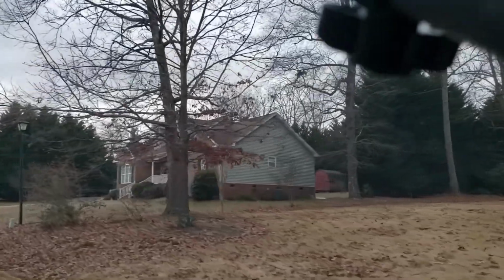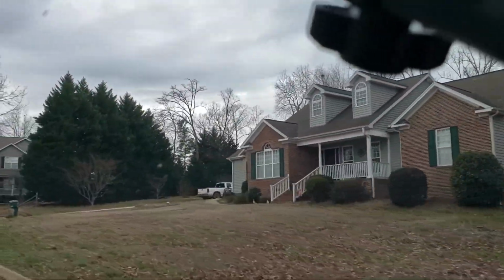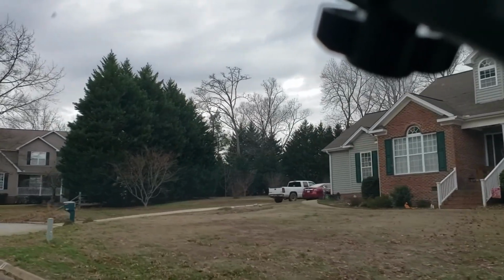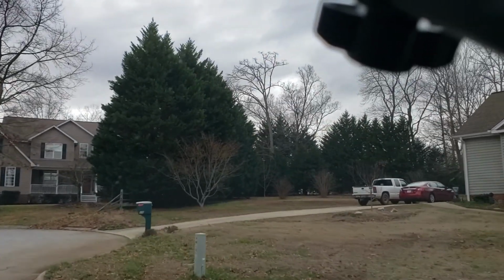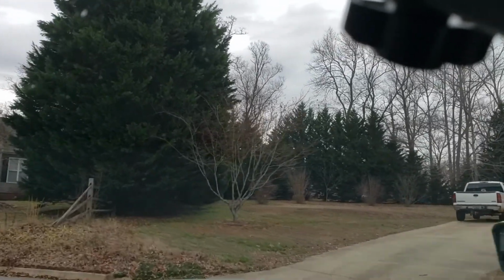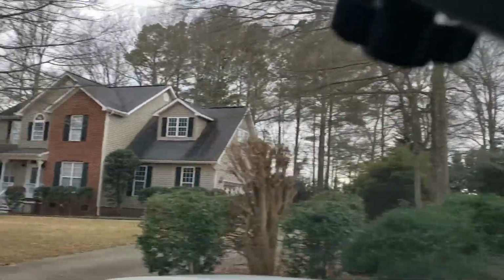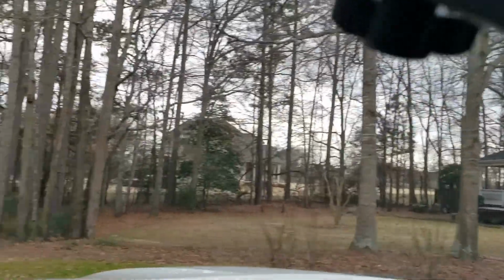And again, this is such a good little neighborhood, so family oriented. It's one of those neighborhoods where your neighbors are there if you want to see them, but they'll leave you alone if you don't. So I like those neighborhoods.